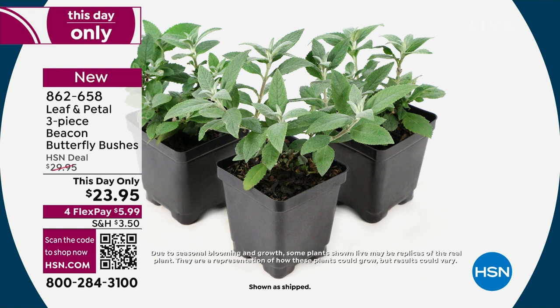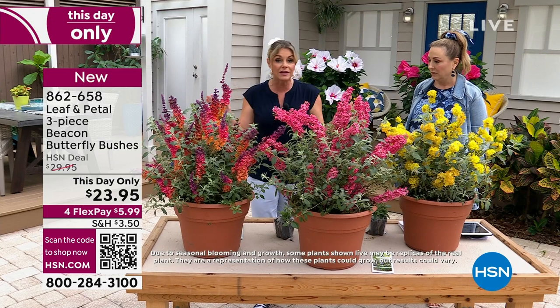Okay, so why is this great? These flowers are honey sweet. They smell delicious. They draw in the pollinators like you don't even know.